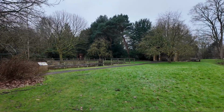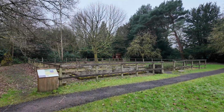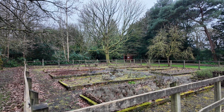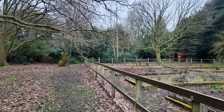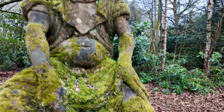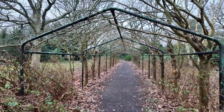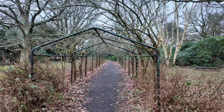So over here is the herb garden, I believe. Don't think we're in February right now, so I doubt very much there'll be too much in the way of herbs. Yes, this is the herb garden, a medieval style herb garden, which has been recreated here at the Priory. And right here at the back of the herb garden is this statue of a kneeling monk doing some gardening. I'm pretty certain this avenue will look a lot nicer in the spring and the summer when the trees are in bloom.